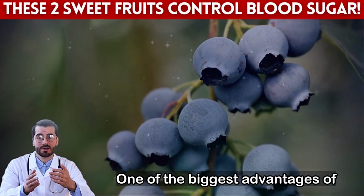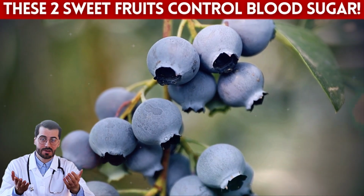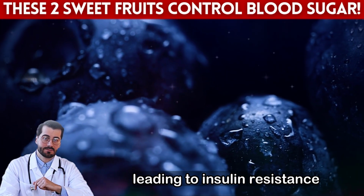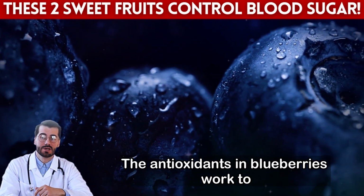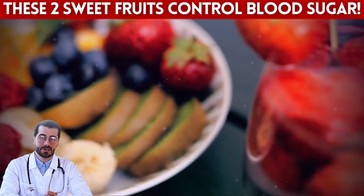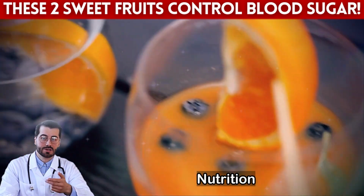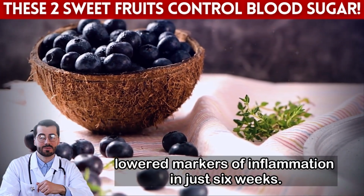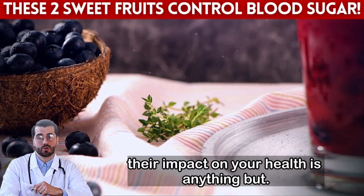One of the biggest advantages of blueberries is their anti-inflammatory properties. Chronic inflammation is a major issue for diabetics, leading to insulin resistance and complications like nerve damage and heart disease. The antioxidants in blueberries work to reduce inflammation at a cellular level, protecting your body from long-term damage. A study published in the British Journal of Nutrition found that eating blueberries consistently lowered markers of inflammation in just 6 weeks. So while they may be small, their impact on your health is anything but.